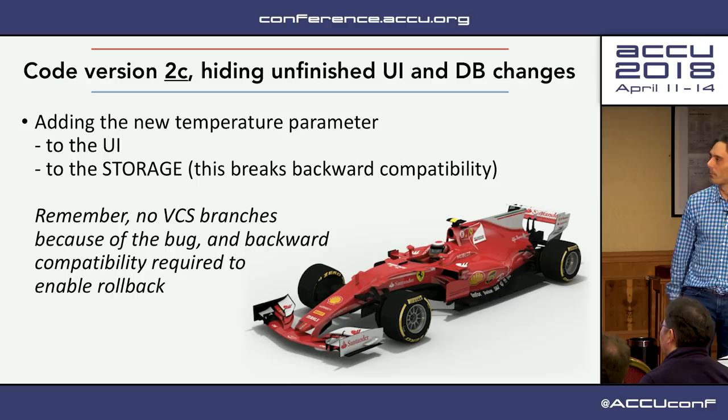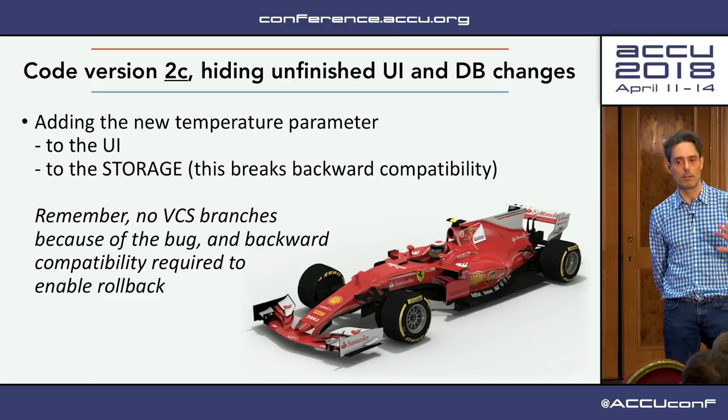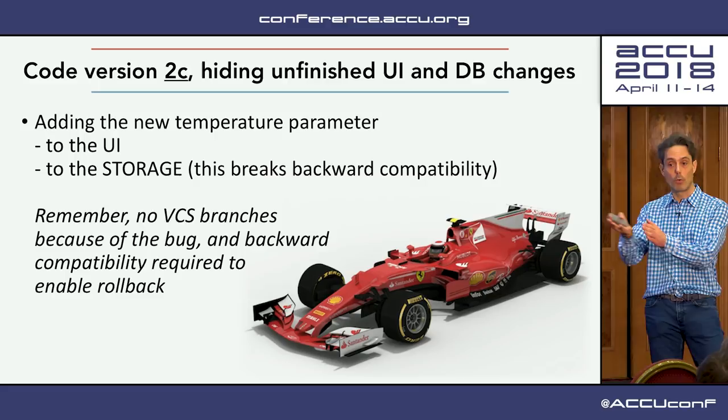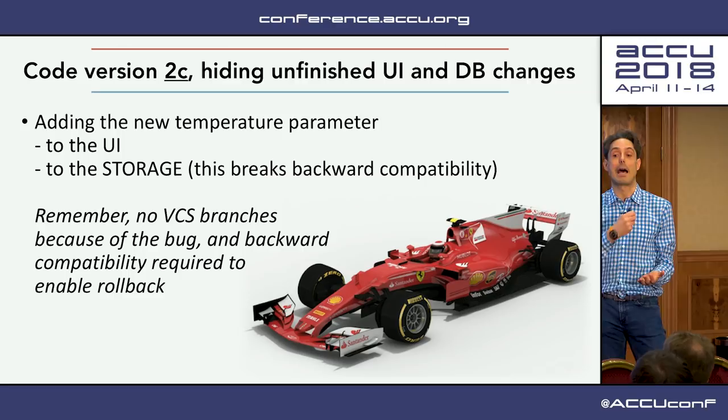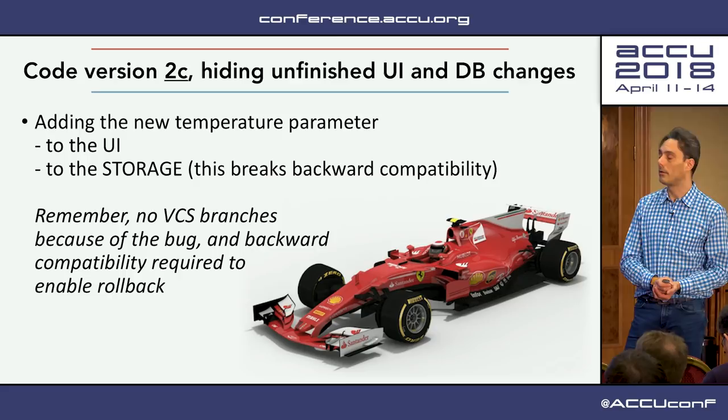Okay, but now we have one more week before the next race. Everything was fine, no bugs found so far, or if they were found, we would be able to fix them. And now we need the UI, because we have an additional parameter. Actually, what is the degradation impact of the temperature, and what is the actual temperature of the track? Our software needs the UI to have those two additional pieces of information. And then the storage, we need to add and store this additional information.